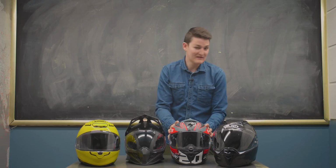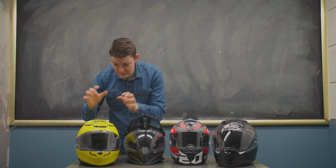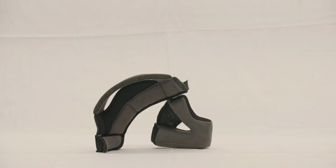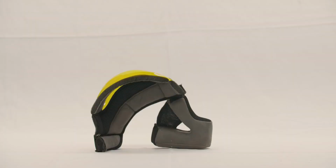Then our Scorpion EXO R1 Air, puffable padding and an FIM rating. Then our Shoei RF1400, whose shell is a stroke of elastic genius. Now we know what goes into the best helmets of 2021.